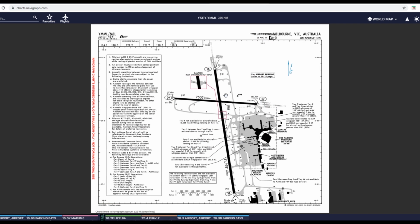Our VREF today is going to be 135 knots, approach speed 140 knots, and we're going to do a flaps 30 landing. Auto brake setting is going to be 2. The taxi route in, once we land on 3-4, is going to be via Foxtrot, Tango, to the international terminal. And that's it on the approach brief.